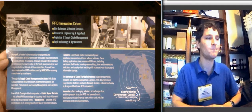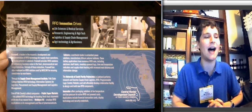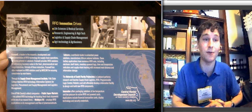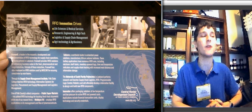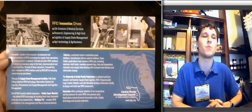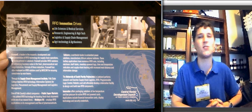So here's a card from the Central Florida Development Council. This is actually a group that works with development within Central Florida, of course, as described in the name. But they're specifically working on RFID innovation. RFID is radio frequency. And it's essentially a way to track items. It's a way to figure out where things are, what status they're at, etc. And on the card here, it says life sciences, medical services, research, engineering, high tech, logistics, supply chain management, agri-technology, agribusiness, and much more.